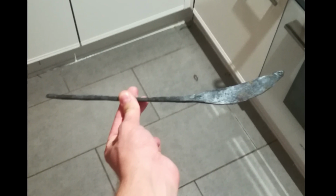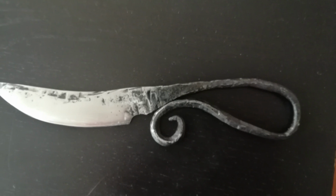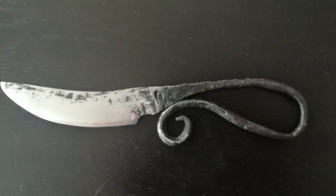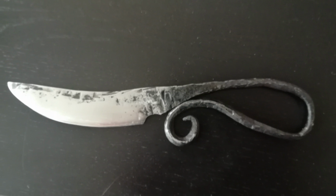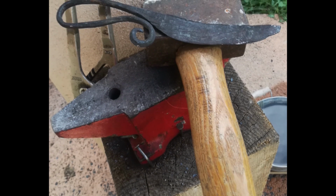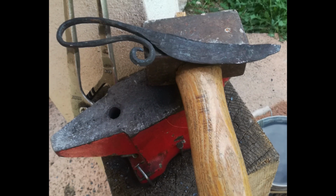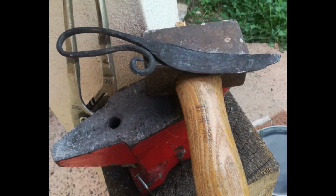Here he has made an excellent design. He's working with a piece of low carbon steel, which I think is great for practice. And from my own experience, I really prefer to work with lower carbon, especially when I'm practicing and developing skills. He did take time to clean up the blade with a grinder and to polish it with some sandpaper. And then he sharpened it almost to razor sharp.